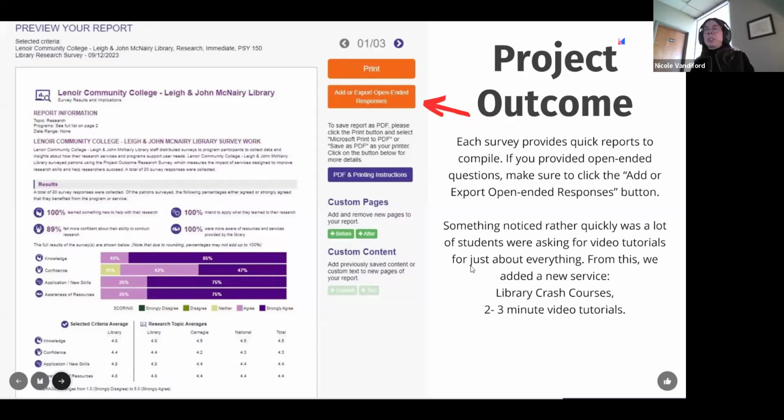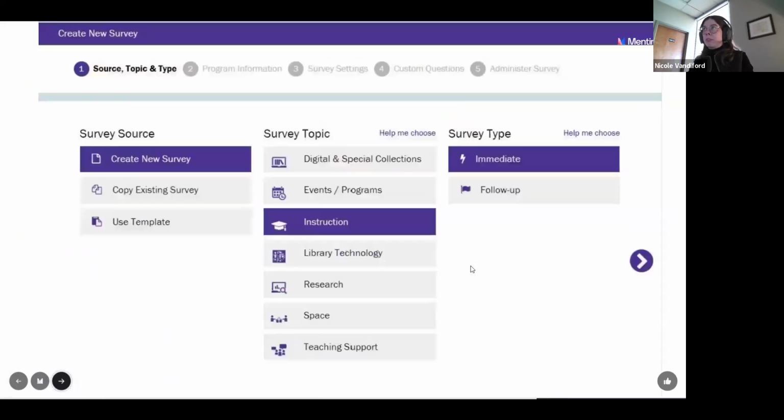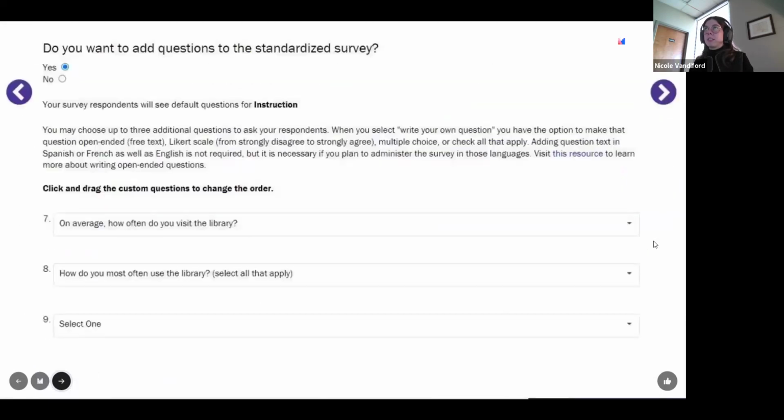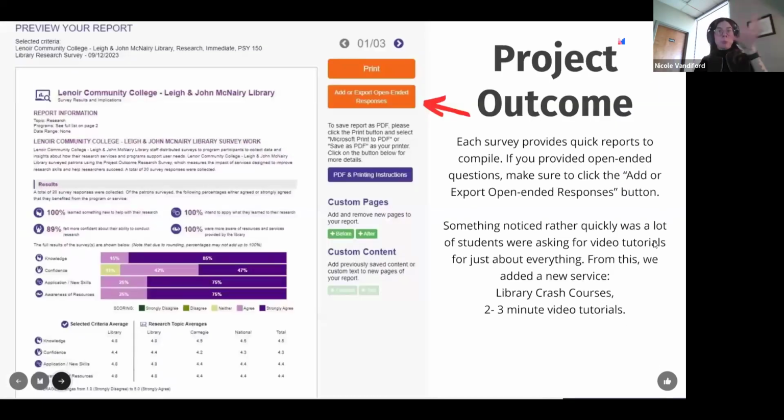You'll see from right here, let me go back a few slides. You can do a quick report on each of them, and that's what this is. So it starts with a preview. You want to make sure you select add or export open-ended responses. It'll show a pop-up of all of them, and you'll put add all to report. And then from there, you have the preview that you can scroll through, and then you can print it.